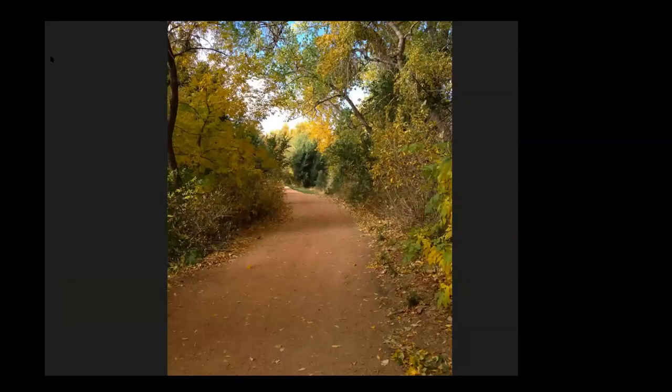Take a drink of water here. This is one of my favorite views on my walks and jogs. I feel like I'm so lucky that this is where I get to go. So pretty. This is the north end of Boddington Field, mostly the cottonwoods.